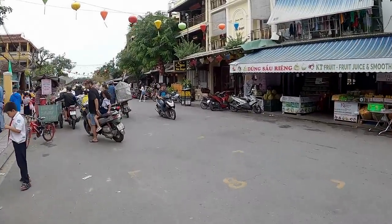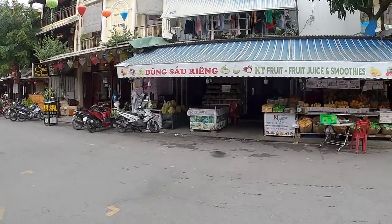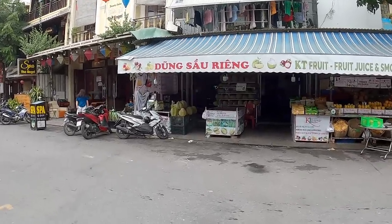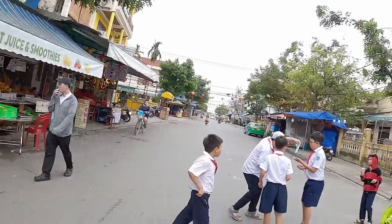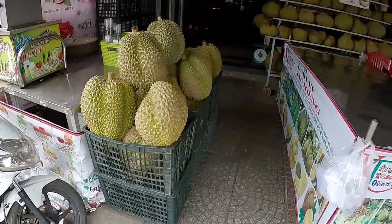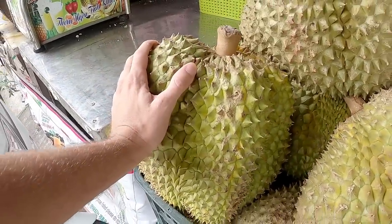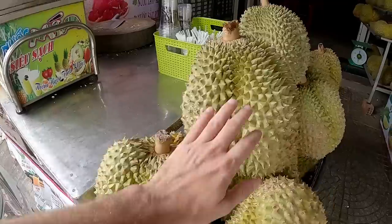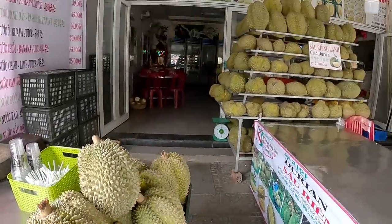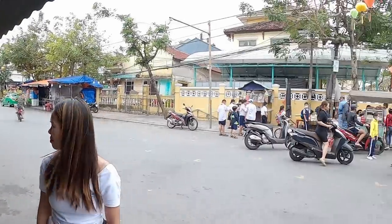Without looking. Oh, there's some durian. Those are huge. Almost a fight. Look at the size of these. That is huge. If that's up in a tree and lands on your head, that'd like kill you. This is really spiky. Some fresh fruits.